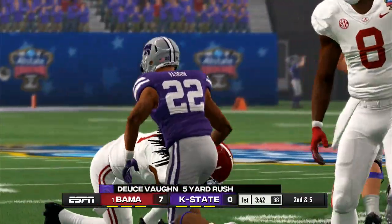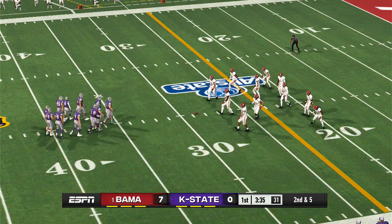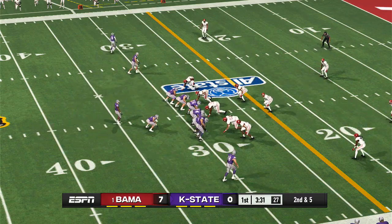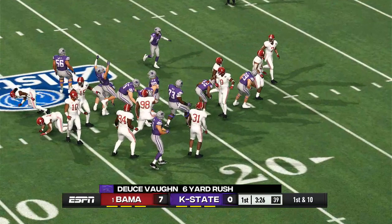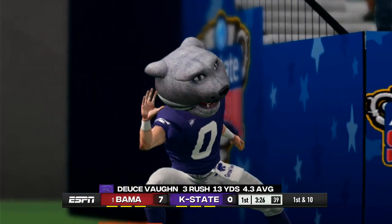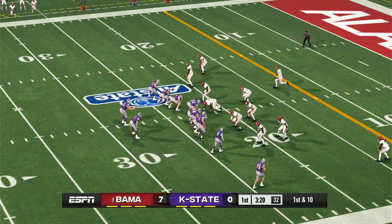Vaughn gains about 5 yards on the run. And he's tackled after positive yardage. Great job here converting and keeping this defense on the field. They're getting very tired. We've got a 1st and 10. Ball on the 22.